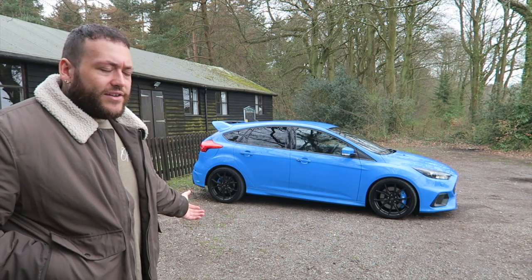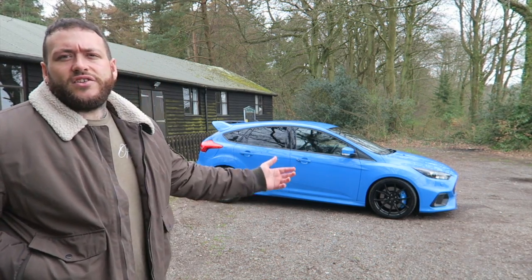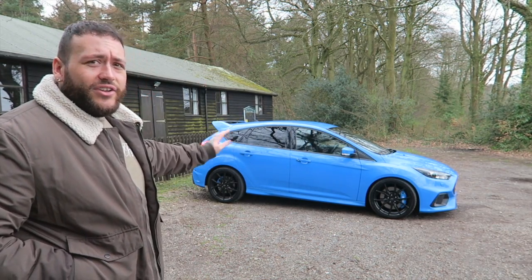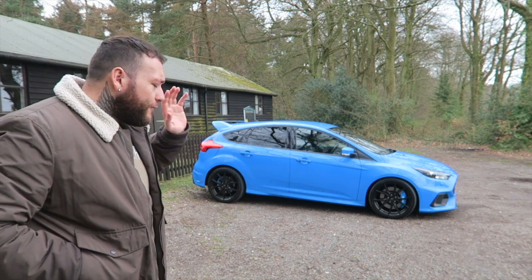If I was just going to drive this around every day and I was into RSs and I was into Fords and I needed a new car, there's nothing else better than this. Honestly, hands down, there's nothing else that touches this. It is a phenomenal car.